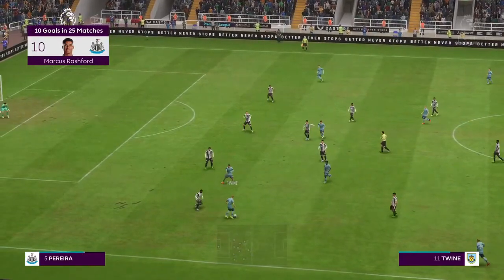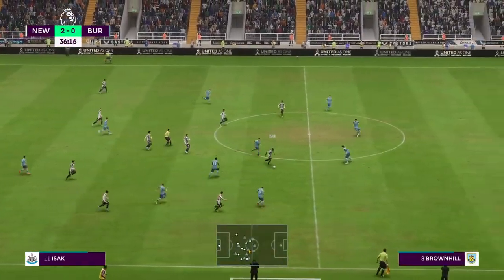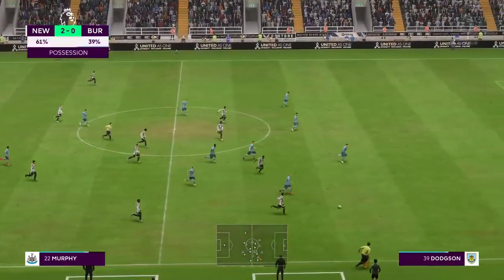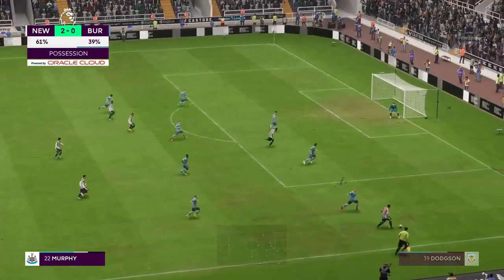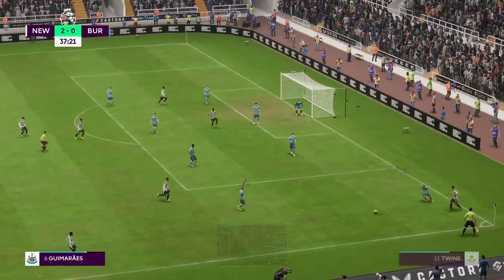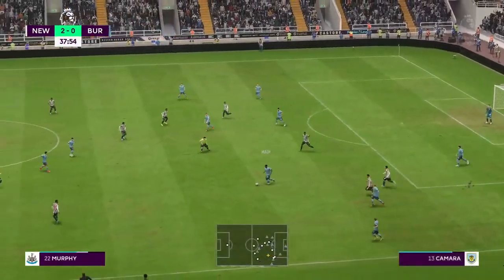Well, they keep the ball moving, but then the one that fails to hit its target. Well, those stats tell you everything. Newcastle have enjoyed the majority of possession and have used it really well today, particularly in the midfield areas, and I expect more of the same as the game goes on. Using all his defensive acumen to cut it out.